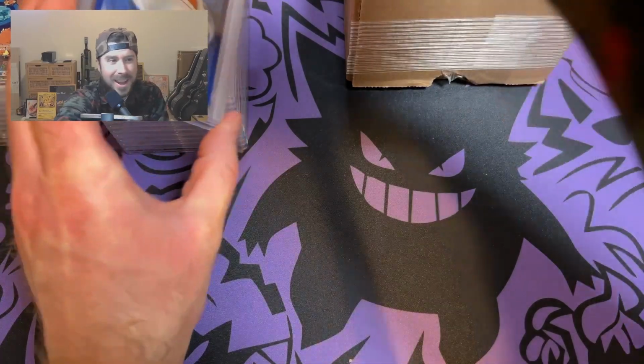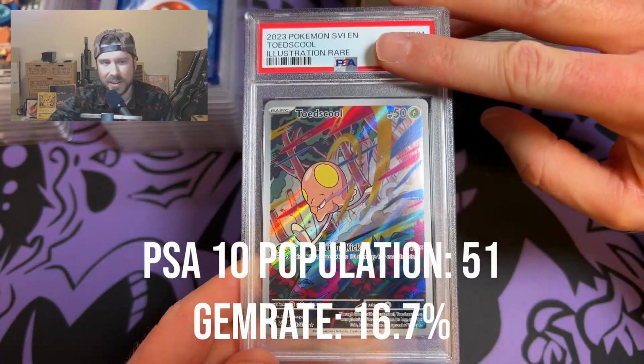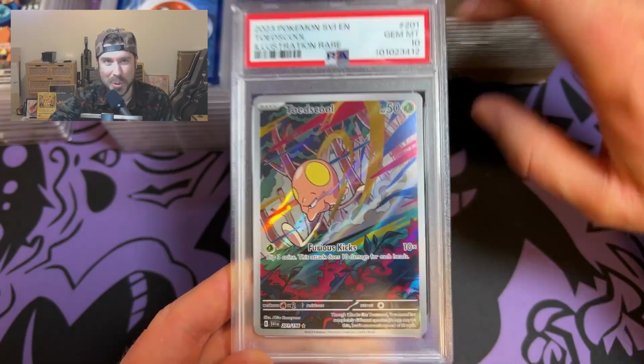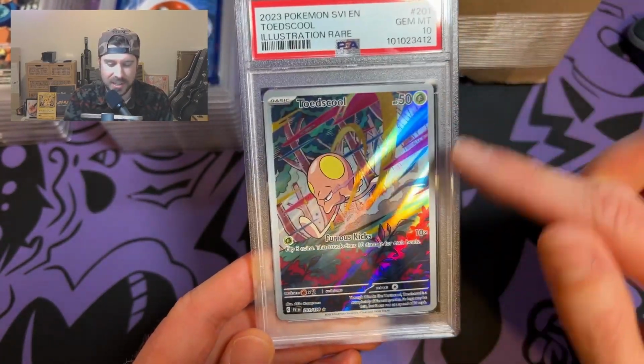Like I said, these are not in any particular order. They're definitely out of order. Toad School. This is a very hard card to grade. All of the Scarlet Violet base set cards, the illustrations are very tough to grade. But boom, I got a Gem Mint 10. This is just an absolutely beautiful copy. It is off-centered, you can tell.